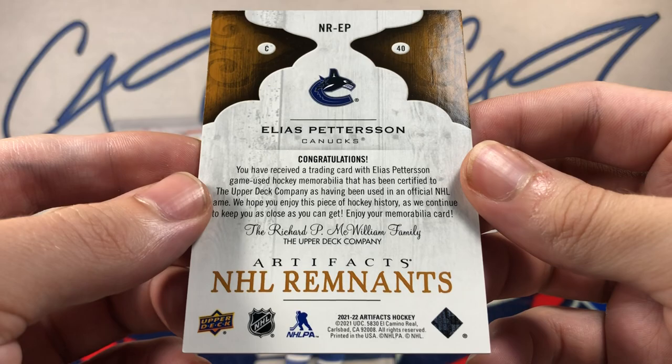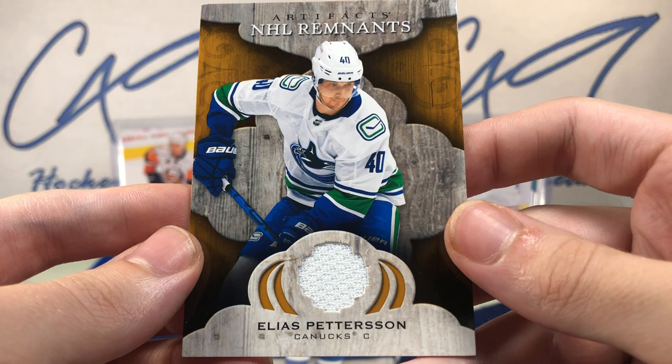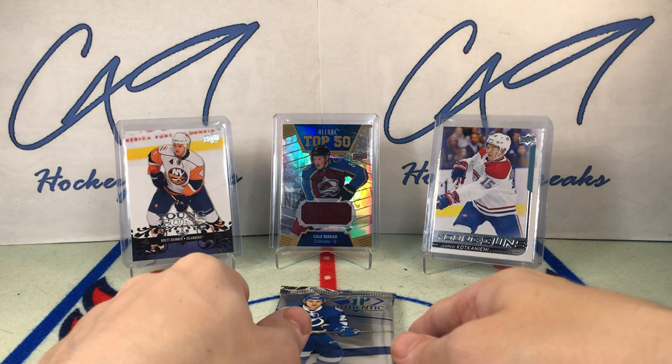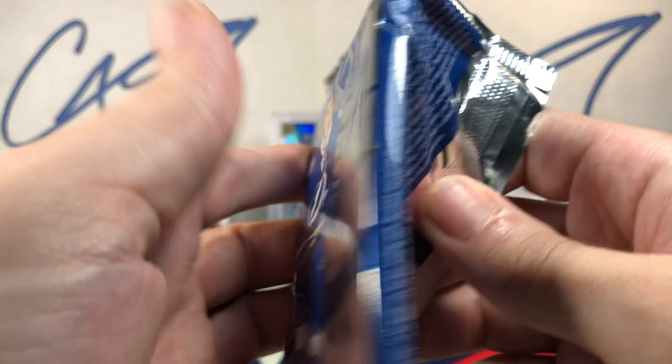Man, I had a good feeling about this week's six-pack Saturday, and no auto so far. Could be in the SP Authentic, but I'm very happy with this week's six-pack Saturday so far. We've got lots for the background next week. As we move into our final pack, 14-15 SP Authentic, all we need is an autograph to round out a very good six-pack Saturday.